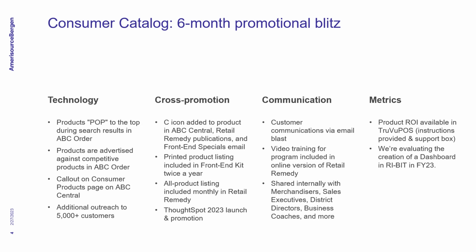And from a metrics perspective, product ROI will be available in TrueView POS, so we'll make sure that you know how to pull those results. But we're also evaluating the creation of a dashboard in Ribbit in FY23. So for those of you who have an IMA with us, you're already familiar with those solutions. For those of you who may not, you'll have to sign up in order to participate. But you will be able to pull metrics for this program as well.